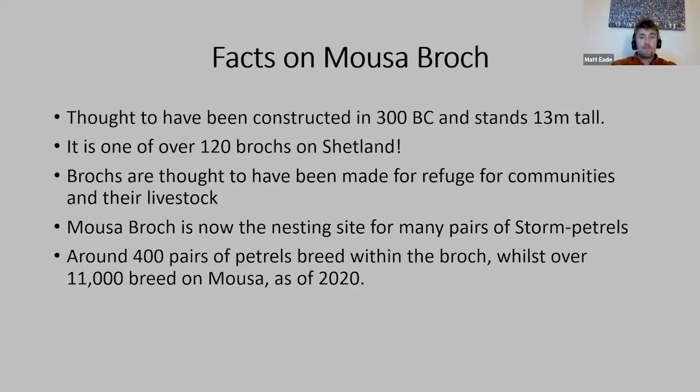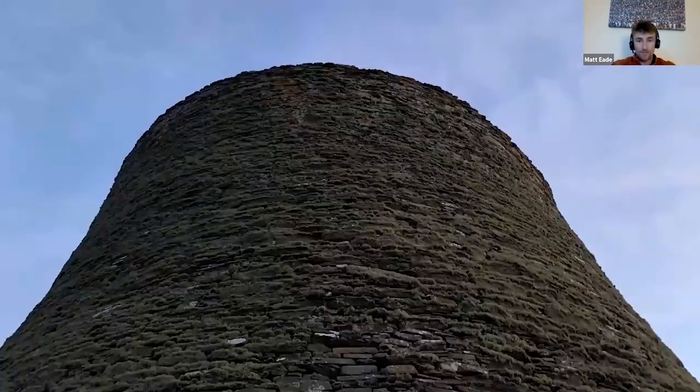So brochs are thought to have been made as refuge for communities and their livestock for protection from the elements of the weather, and the Broch now is the nesting site for many pairs of European storm petrels, roughly around 400 pairs, whilst the island of Mousa, which in honesty isn't that big at all, has around 11,000 breeding pairs of European storm petrel. This is Europe's smallest seabird.